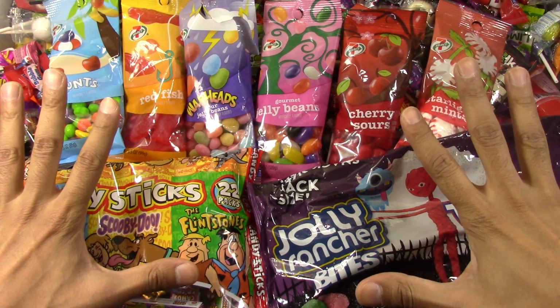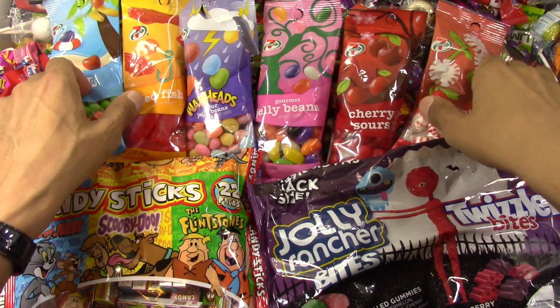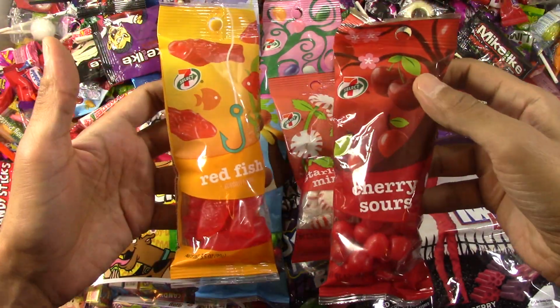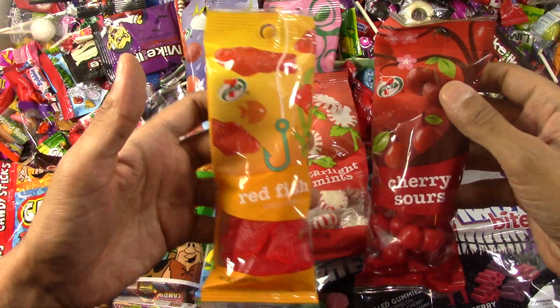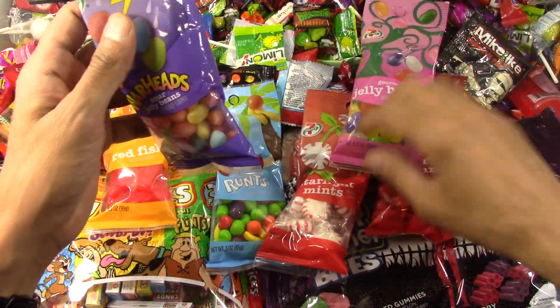Today we got some new candies I picked from 7-Eleven. These bags over here of candy, those are all from 7-Eleven. I got Runts, I got some Redfishes, Swedish Mints. Oh, the Warheads are already opened.